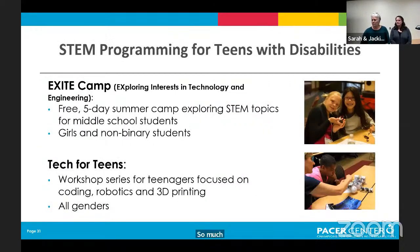So much to ask when camp registration starts, and it'll be sometime in early 2024. Oh, yep. Sometime in early 2024. That's when camp registration will start.